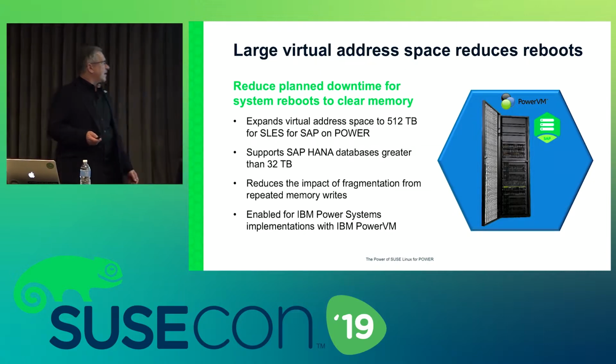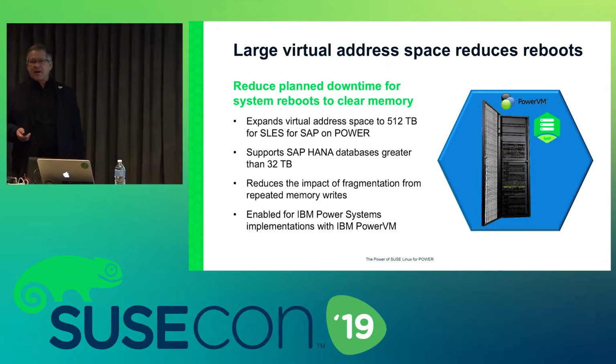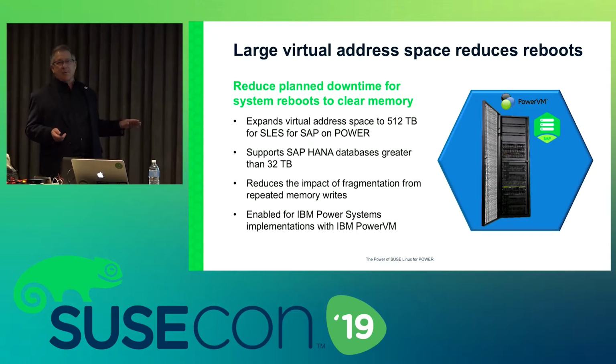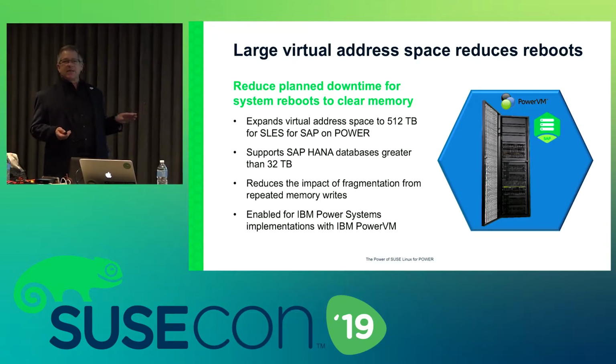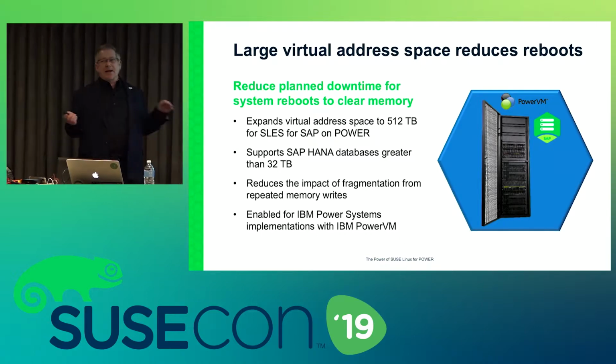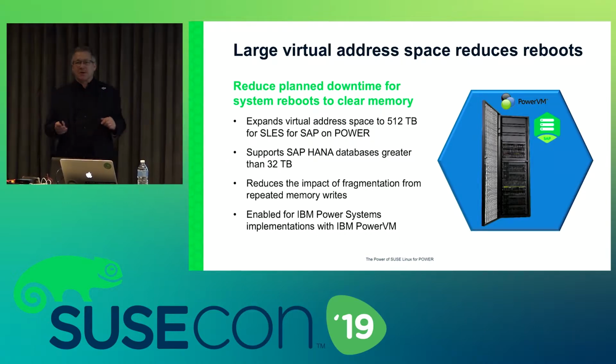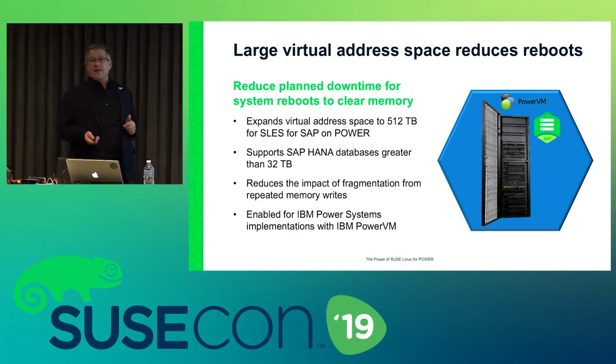We do now support HANA databases greater than 32 terabytes, and we've enabled this actually back in the Power 8 timeframe. And every SAP HANA instance that we're running on Power right now is using PowerVM virtualization. And you can say a lot of things about KVM, but I'll tell you, PowerVM has got much more flexibility, much more capability than you're going to get in KVM anytime soon, if ever.